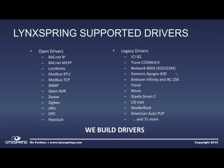If you don't see the driver that's listed here, and these are just some of our more popular ones of recent, there's another 75 drivers that we have in our price list. And if you don't see it in our price list, don't panic. Contact your BDM. There's probably a driver for your solution out there. But keep in mind, if that driver doesn't exist, that may not be the end of the story. Please contact us and let's discuss the opportunity to build a driver for you. Lynxspring is in a big way involved in creating drivers for the Niagara AX platform and creating opportunities for you to integrate your systems together. So let us be of assistance.